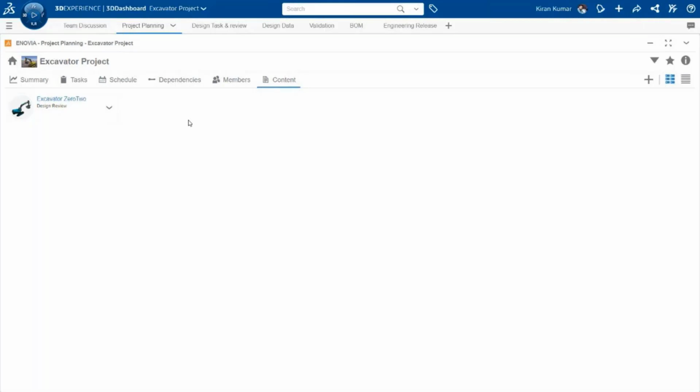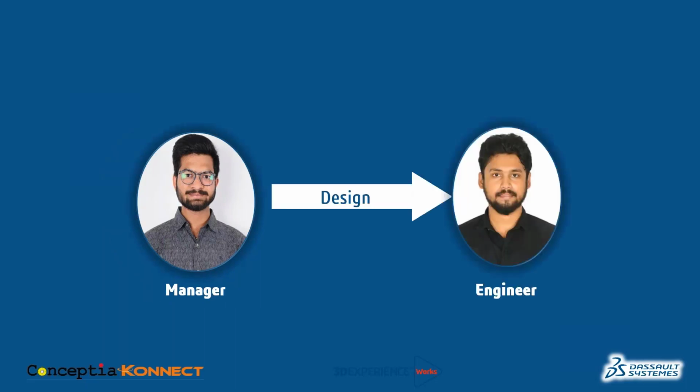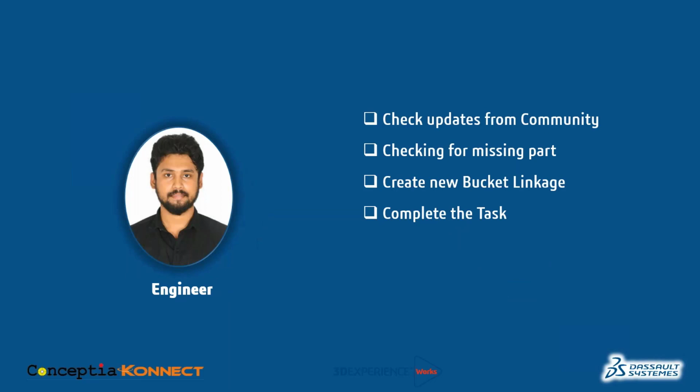So once the manager has started his project, he was able to go ahead and create some tasks, add some annotations, and give some work to the design team. So you see that the manager has assigned a task to the designer. So the designer has to do all these things.